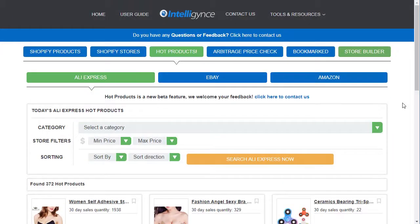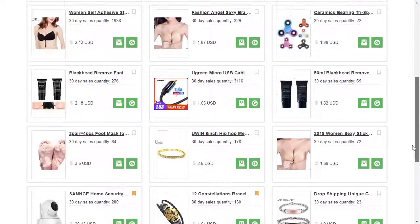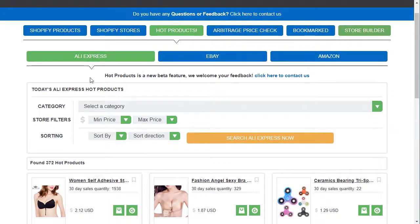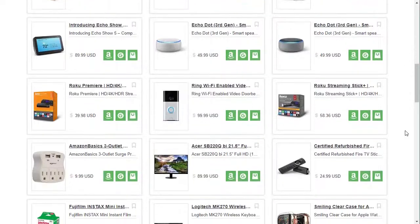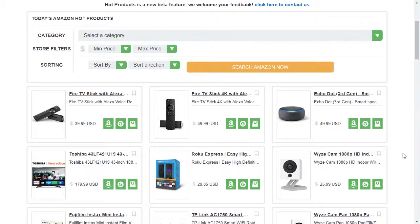Now, if you need a little bit of inspiration, trying to come up with new ideas for products you want to put in your e-commerce store, you can also use the hot product section, where you've got access to 3 different sources of hot products: AliExpress, eBay, and Amazon. Through here, you can see the latest current hot products inside of AliExpress with categories and filters, as well as eBay and Amazon. So that's another amazing resource of ideas that can help you decide what you want to be putting into your stores or other ideas you can further investigate.